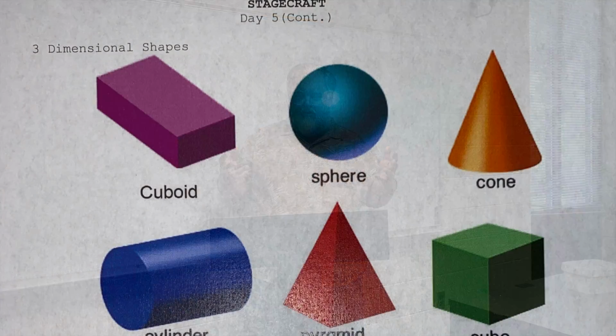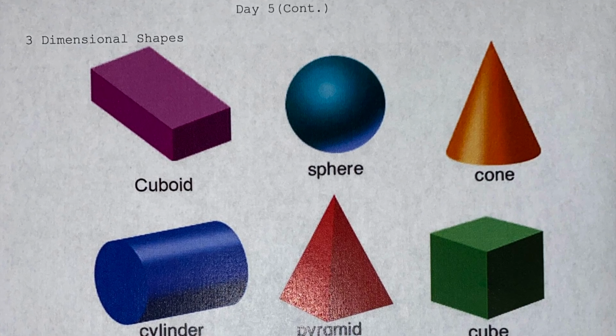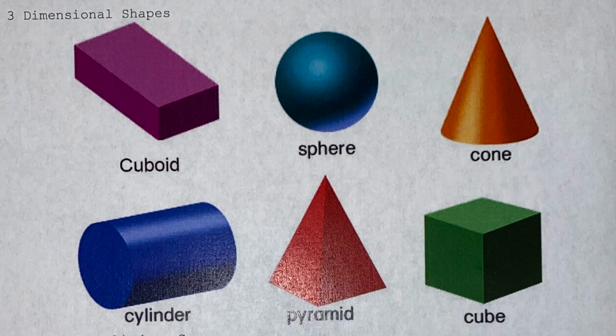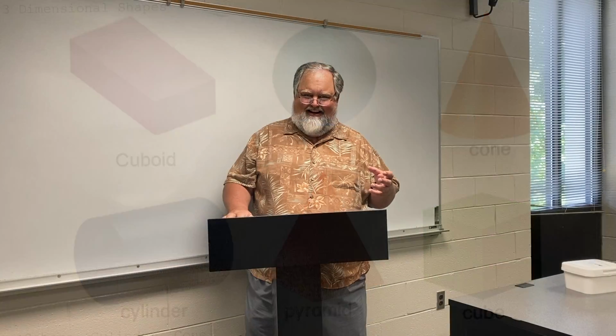Now, in theater, we also have dimensional objects. In other words, not just flat objects like circles and squares, but also things that are 3-dimensional. A cuboid, think of it as a rectangle or a brick. A sphere is a ball. A cone is what you eat ice cream out of. A cylinder is what you drink beer out of. A pyramid is what the Greeks made. A cube is what you sit on. A cube is equidistant on all four sides, I mean, all six sides. There are 6 sides to a cube, as we found out the other day when we built it.